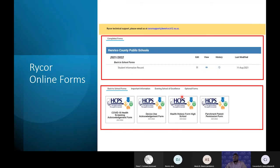Just to highlight what Rycor looks like, a quick overview. At the top, we have completed forms. Completed forms are forms that you have already completed. So when you complete the forms at the bottom here, once you sign and submit them, they will go over to completed forms.